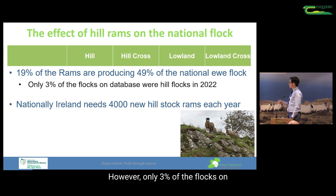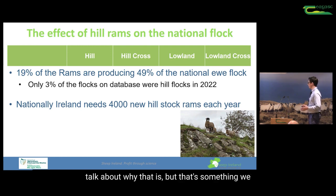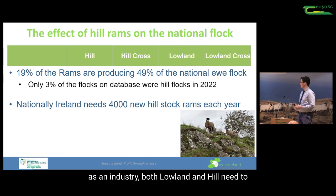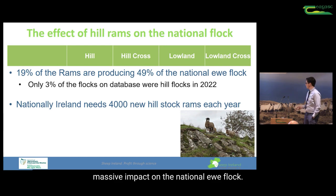However, only 3% of the flocks on the database last year were hill flocks. So the hill industry is underrepresented there, and we'll talk about why that is. But that's something we as an industry, both lowland and hill, need to work on, because these 4,000 rams are having a massive impact on the national ewe flock.